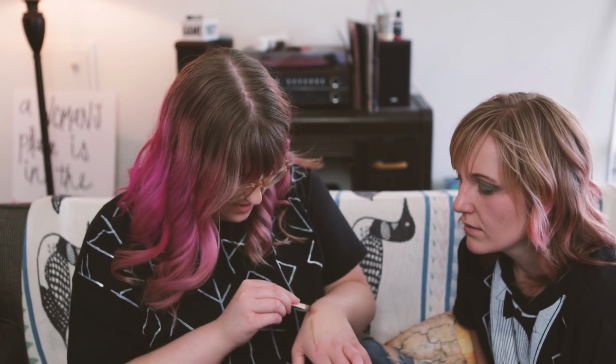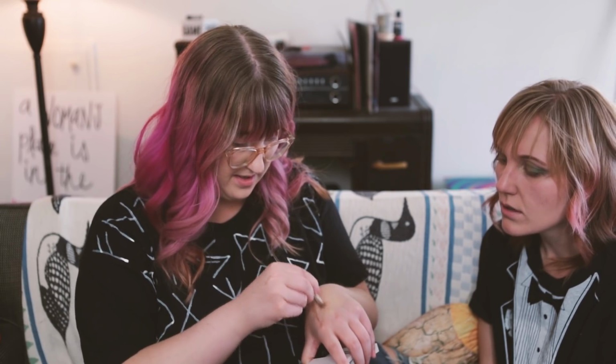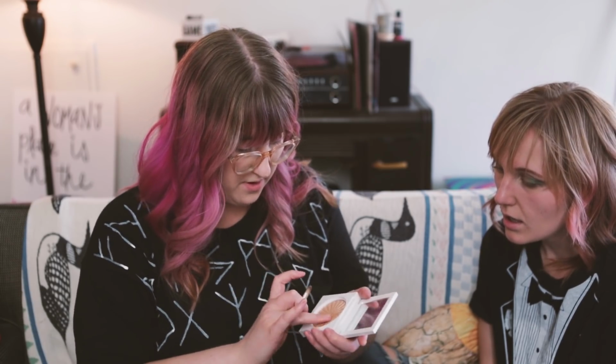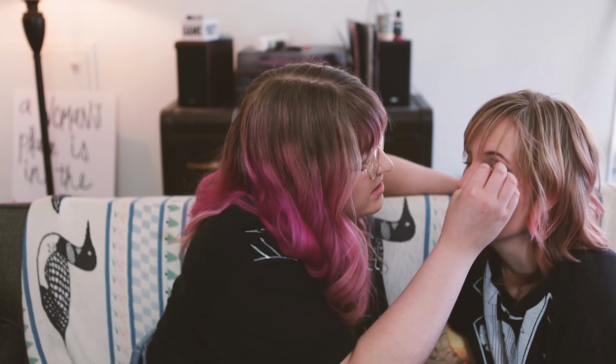Sorry. What? Why are you doing that? I'm trying to see what kind of gold that is. None of these have any sort of shimmer. Where's the Coastal Scents? That one's got gold on it. No, nothing is shimmery. They're all matte. I'm gonna cheat. I'm gonna use a little bit of this. Look at how shiny that is. I'm cheating and I'm using my Ofra highlighter in the middle of her eyes. I want to be pretty.